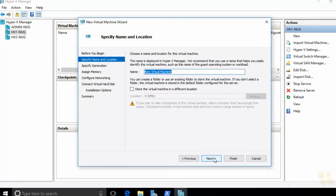Next, we need to specify our name. Let's start with our CoreNUG machine, so type in CoreNUG for the name. Notice that our default location is holding up. We set that when we configured our Hyper-V hosts, so they will get planted on our ReFS formatted V volume. And then go ahead and choose Next.